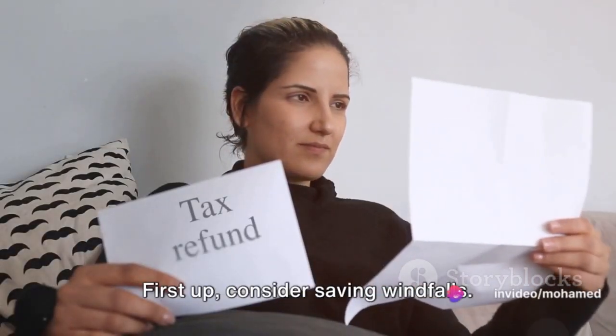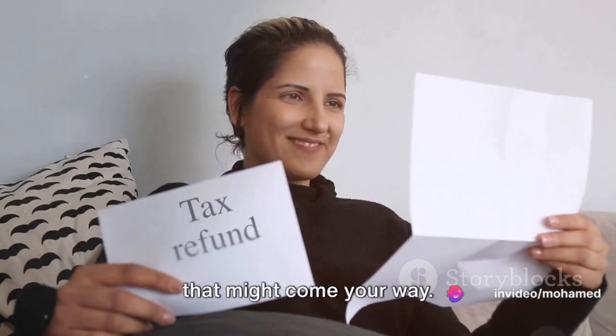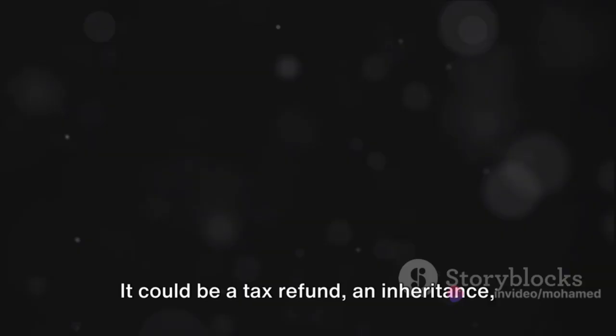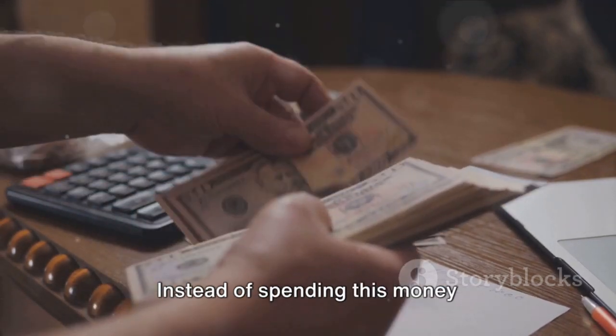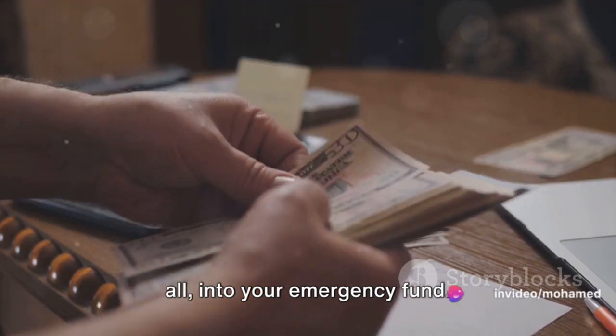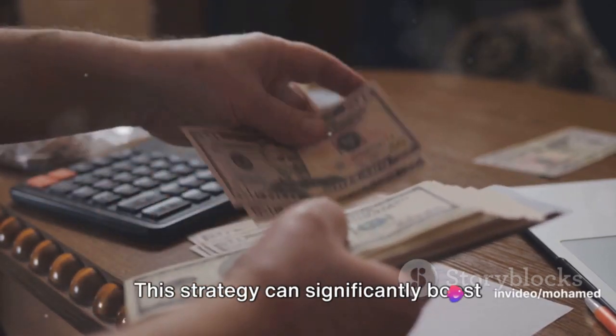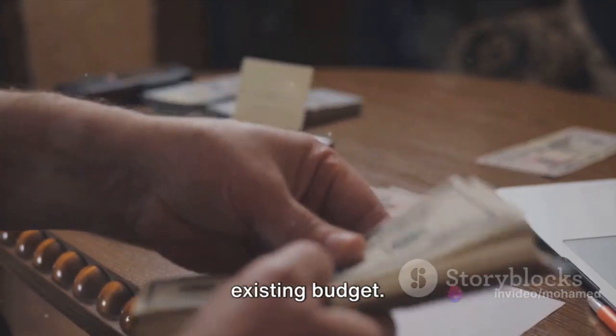First up, consider saving windfalls. Windfalls are unexpected financial gains that might come your way. It could be a tax refund, an inheritance, a bonus, or even a winning lottery ticket. Instead of spending this money impulsively, channel a portion, if not all, into your emergency fund. This strategy can significantly boost your savings without affecting your existing budget.